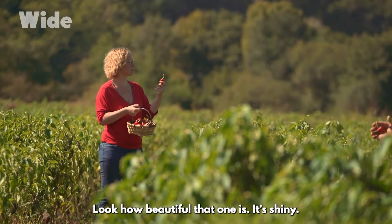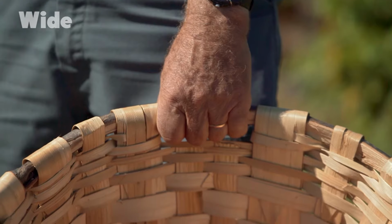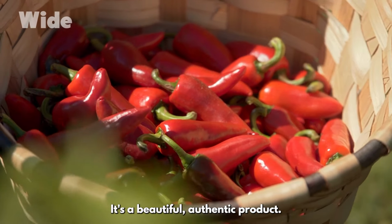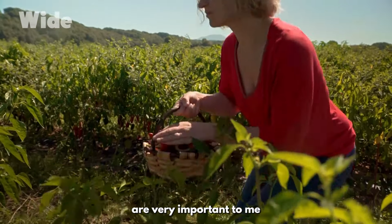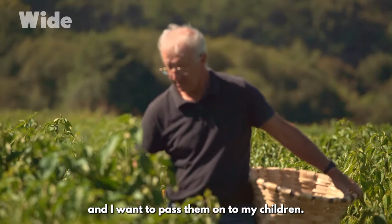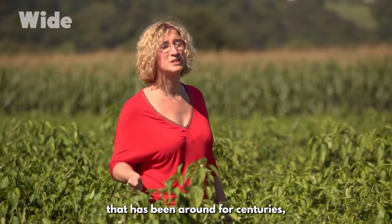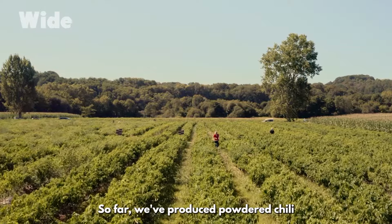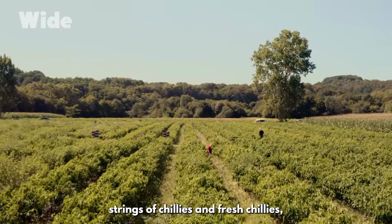Look at how beautiful that one is. It's shiny. It's a beautiful, authentic product. The values I got from my parents are very important to me, and I want to pass them on to my children. Espelette peppers are a traditional product that has been around for centuries, but it's a product with a bright future. So far, we've produced powdered chili, strings of chilies, and fresh chilies.